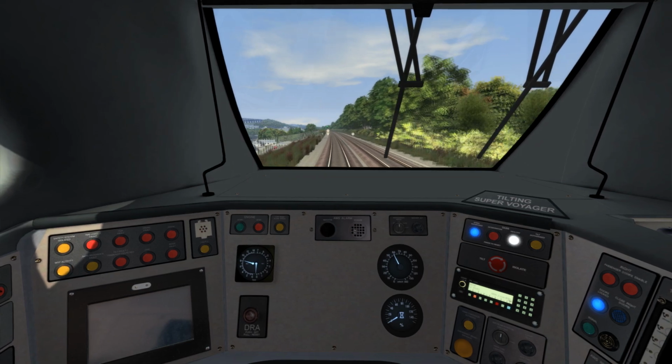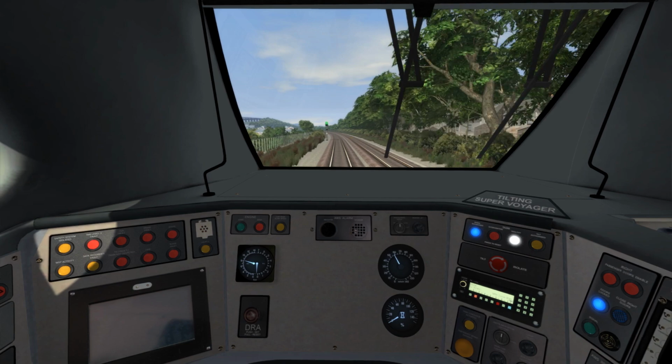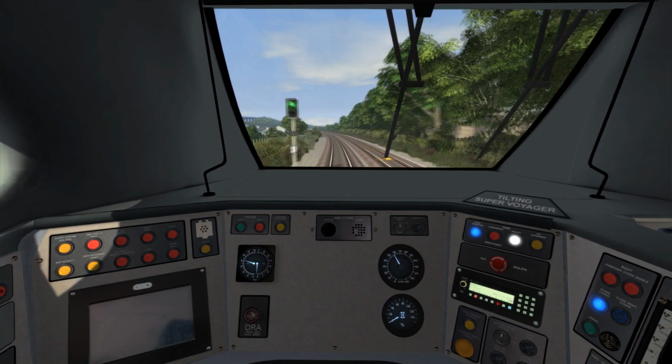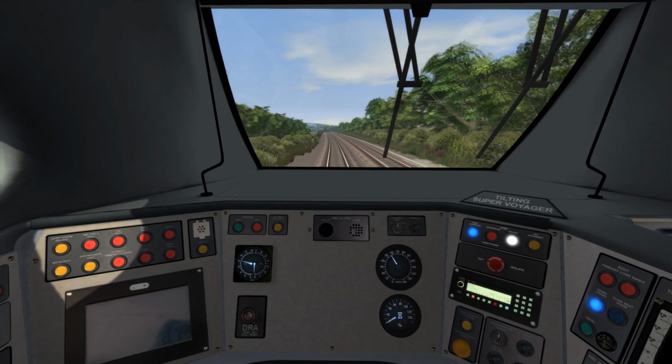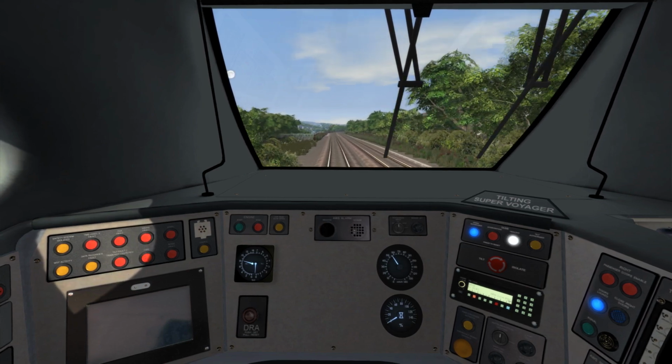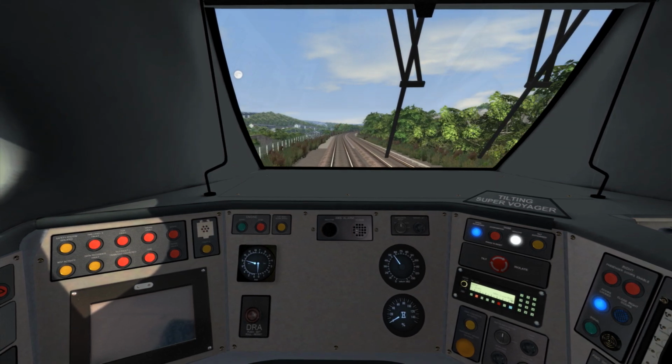So we're now down to 60 miles per hour in time. We're now passing the 60 board, though we've got a warning there for an upcoming 55 limit, which is half a mile away. So I'm just going to idle the power here and make sure that the train coasts down to 55.